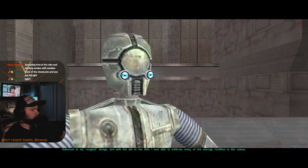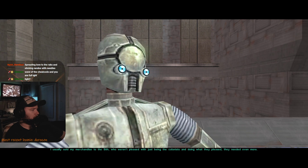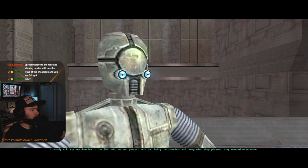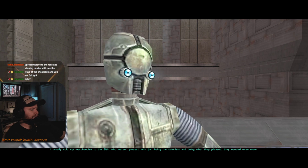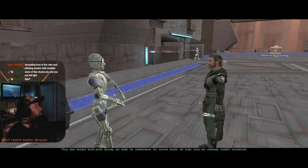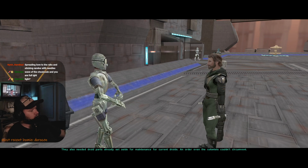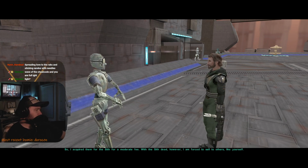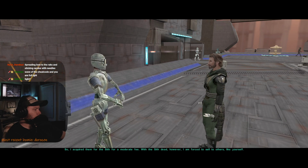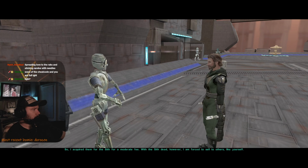Adherent to my original design, and with the aid of the Sith, I was able to infiltrate many of the storage facilities in the colony. I usually sold my merchandise to the Sith, who weren't pleased with just being the colonists and doing what they pleased. They needed even more. They also needed droid parts already set aside for maintenance for current droids, an order even the colonists couldn't circumvent. So I acquired them for the Sith for a moderate fee. With the Sith dead, however, I am forced to sell to others, like yourself.